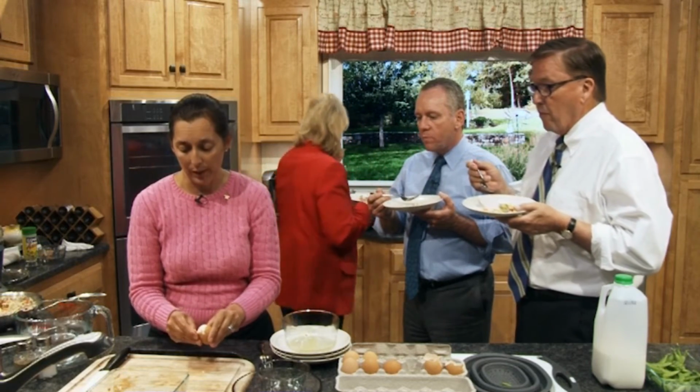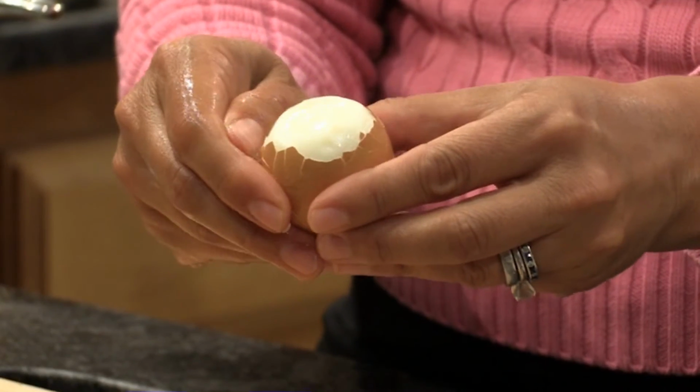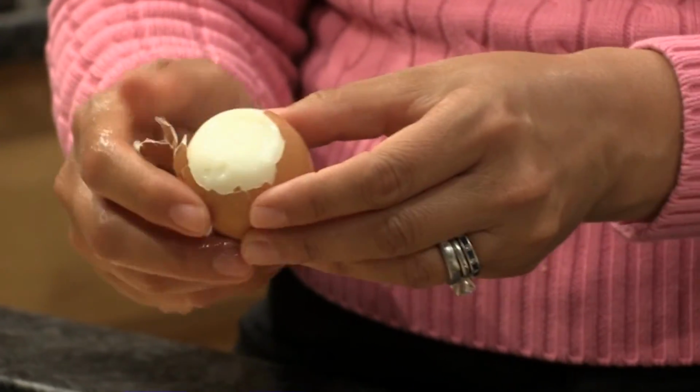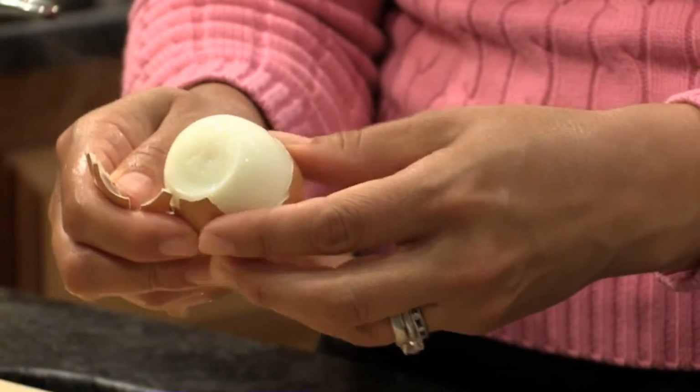So what I did was I just, it's pretty good. Excellent. Look at that. And I'm going to put it right in the bowl. So there's a little bit of an air pocket on the bottom of the egg, and so that way I just sort of tapped it.